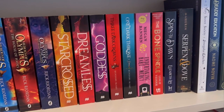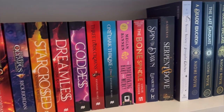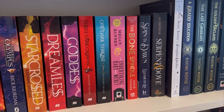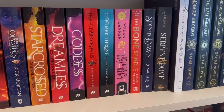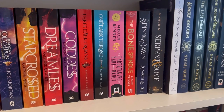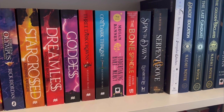Then I've got the Three Dark Crowns series. I've got the rest of the books, not finished them yet, and I've got some arcs which I love so much. The Undertaking of Heart and Mercy was such a good romantic fantasy type book. I can't actually tell what the vibe is of it. I think so. This Bone Spindle, I need to get the second book. I really enjoyed it. Spin the Dawn, so so good as well.